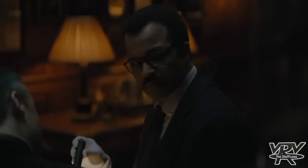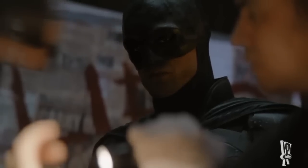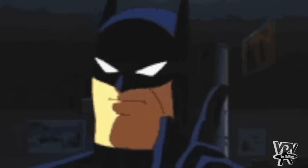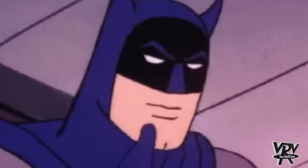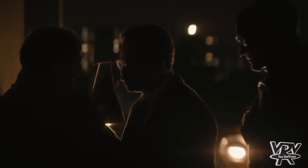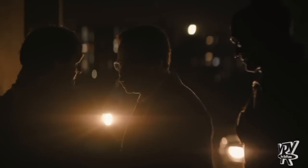Not only does Gordon bring Batman onto active crime scenes to aid in GCPD investigations, but the two also operate outside the system entirely together. What makes this incredibly impactful is that this isn't a friendship. Make no mistake, these two are not friends. They're almost strangers. Technically speaking, one of them doesn't even know who the other is. This is a partnership brought on by a shared need for justice and a mutual respect.